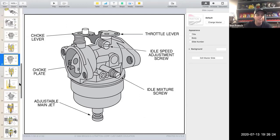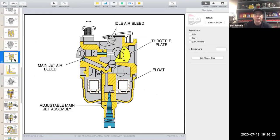Now, here would be a shot of that carburetor with that adjustable main metering jet. And again, if you screwed it in, it would lean it out. If you unscrewed it, it would richen it up.